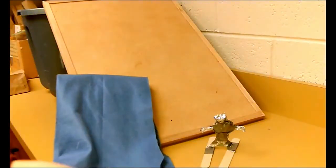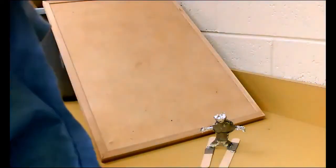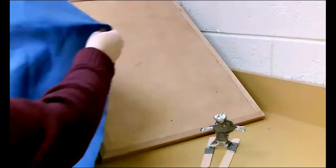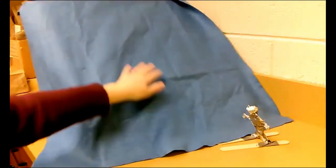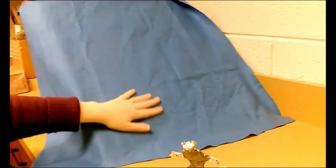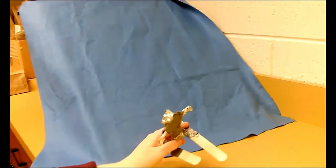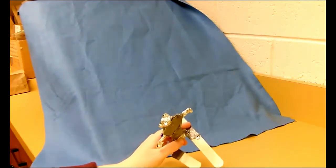Felt is kind of smooth and cushiony. Maybe you guys have things made out of felt at your house. And I'm curious what happens if I put the felt over this board here. First off, let's do a prediction. What do you think is going to happen with our felt, with our skier? Do you think he's going to go faster or slower?